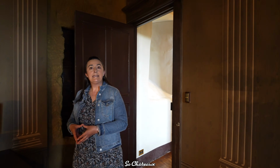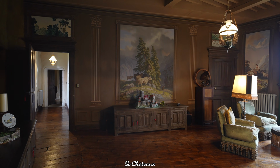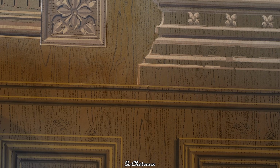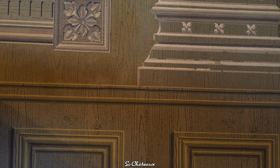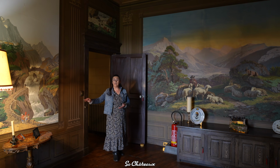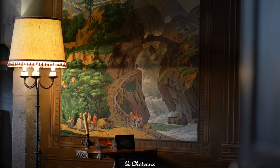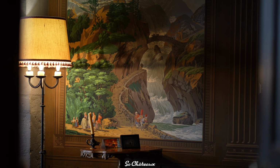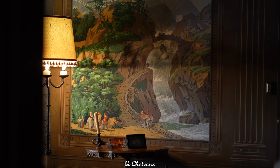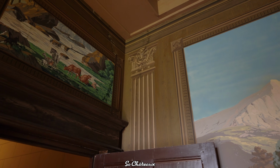Here we enter the Chateau's petit salon, which was reproduced following traces found on the walls, because in this room it's all the same. If you look closely, it's all trompe-l'œil. It's all wallpaper, absolutely everywhere. The paintings you see are also strips of wallpaper. We call them panoramas. We're really in the 19th century. It's a period when trompe-l'œil was arriving from Italy and flooding the chateau and grand residences of France.